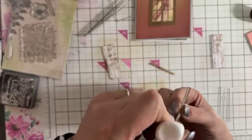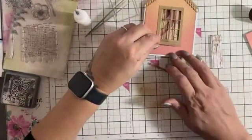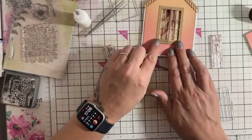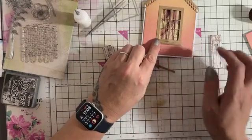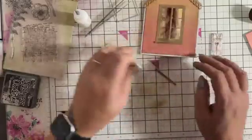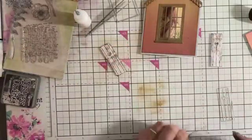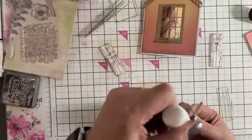Pop that down. We're doing all right. Pop your windowsill on, like so. Did I even put glue on that bit? It keeps popping up. So we'll pop the windowsill inside.